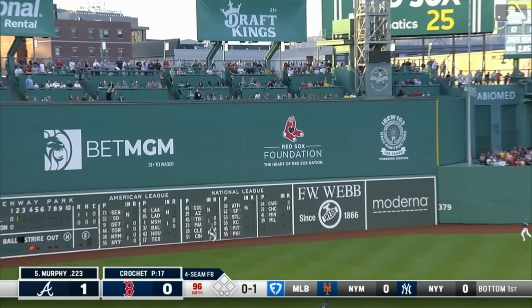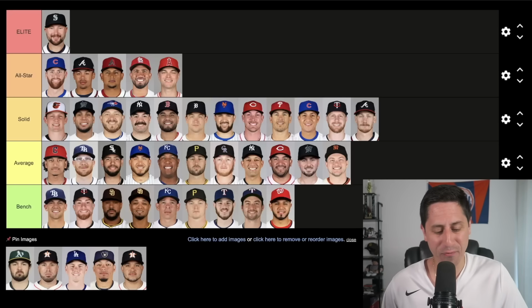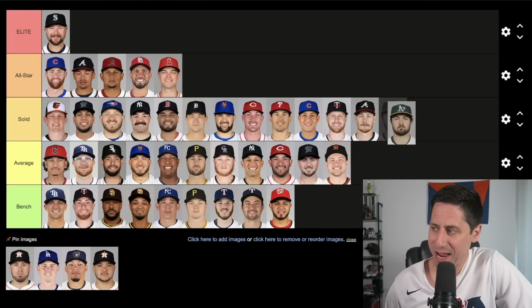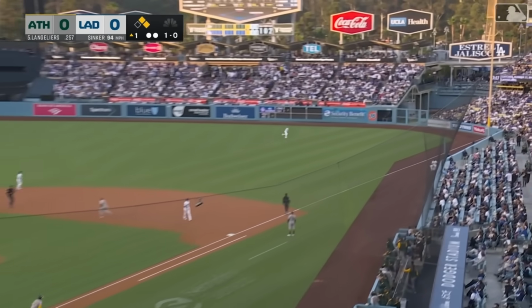The expected numbers aren't great for Sean Murphy, but he is playing particularly well, has an OPS right around 800. He's hitting for power. I think he's completely fine in what he does. He's a solid catcher. You know who else is solid too? Shea Langoliers. Solid catcher. Good defensively, good at the plate. There's nothing else to say about him.